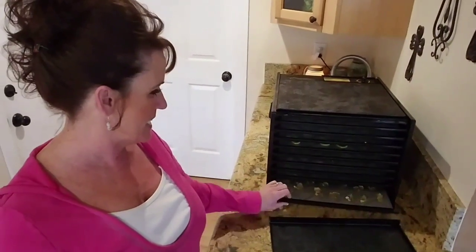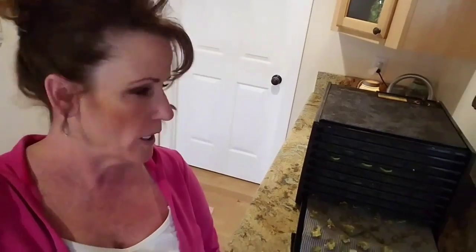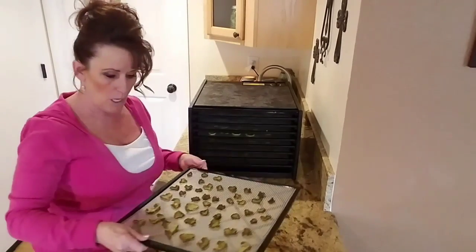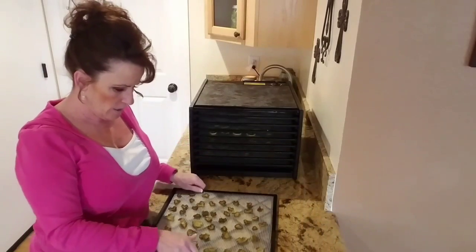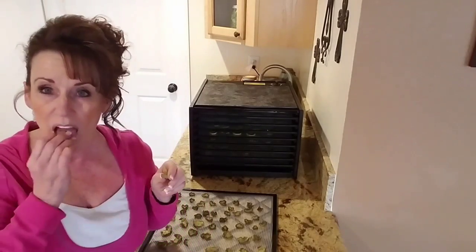Oh my gosh. You guys, look at these. Can you believe that? Oh my goodness. Let me put you up on the tripod and we'll show you up close and I'll give you my flavor profile. Okay, so pickles. Now these bottom trays were dill pickles. This is what they end up looking like. And you'll notice they come out very crispy. Very crispy.